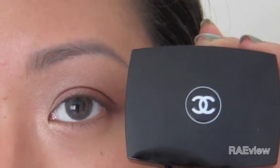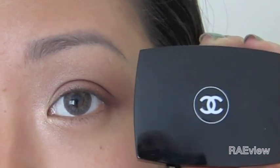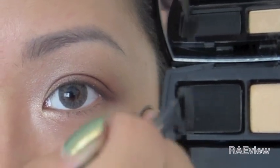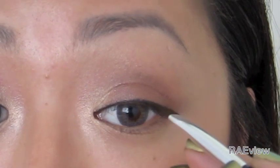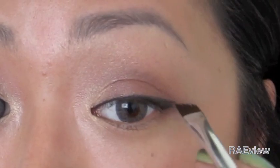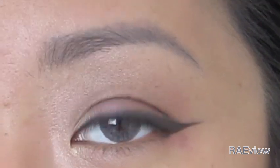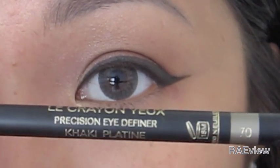This is a limited edition called Jet Gold, but Chanel makes a permanent edition item that contains a black liner and a black eyeshadow. I'm going to pick up the liner, and I prefer to just use one side so it doesn't ruin the rest of the cake liner. I personally love cake liner, and I think this is a great matte contrast to the glittery maroon eyeshadow that we just applied. I gave my eyeliner a very generous wing, but obviously if you don't like that look, you don't have to follow.